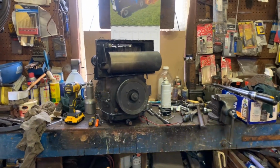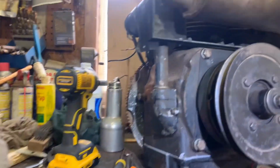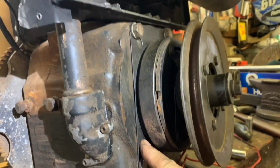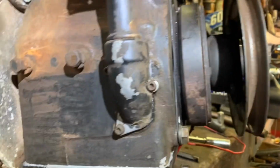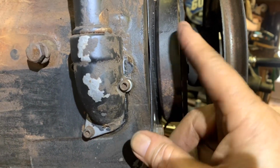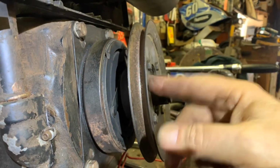All right, we're back at her here again, and we've got the PTO on. We've got the magnet on here, and then the PTO part. So when this energizes, it pulls this to that and makes that solid there. So when the engine's rotating, this rotates.